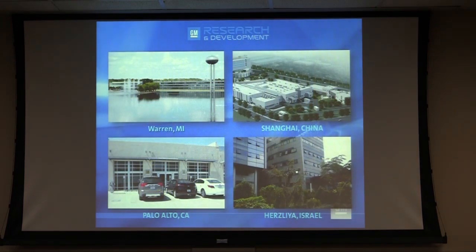I work at GM Research. Our primary location is in Warren, Michigan, which is shown up here. But we're also a global organization. We have a lab located in Shanghai and a lab located in Israel. We have an office that's located in Palo Alto.